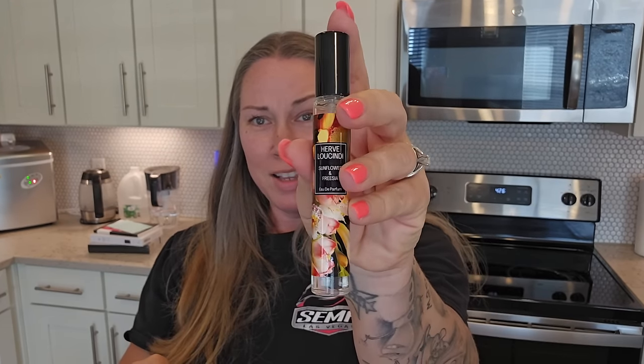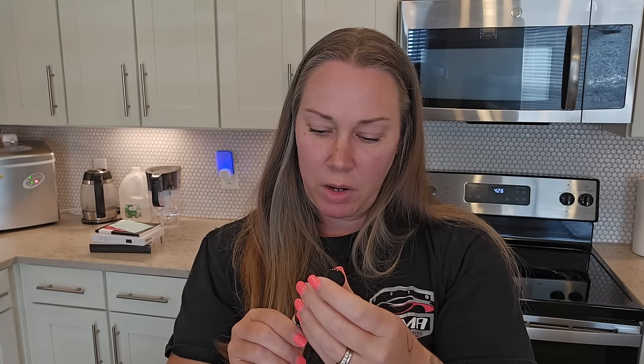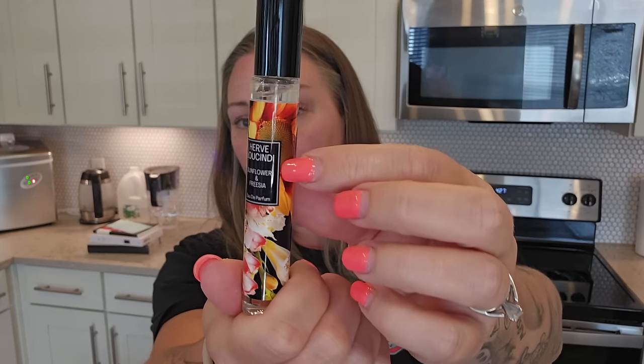Oh, well, I don't even know what I just opened. Look, I'm just opening boxes and not paying attention, almost dropping stuff. Hold on. Unwrap. What is this one? Sunflower and freesia. What is this? It looks pretty. Freesia must be another kind of flower, because that's sunflower up there, obviously. So I'm guessing freesia is this. Yeah? No? Let's try the spray thing again.